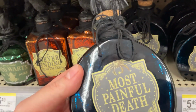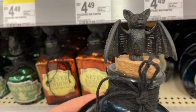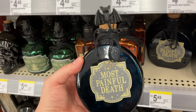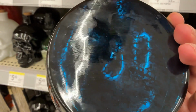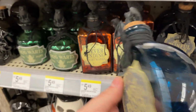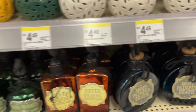That bottle is amazing. The sticker was completely off, but they have quite a few of them. Like I said, they just received this badge with a bat on top. Most painful death for $5.49. Who knew it would be that cheap to kick the bucket? Look at that gorgeous toxic blue color of this glass bottle. Just beautiful. Really, really cool with the bat on top.